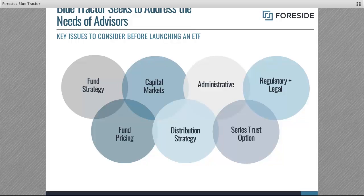And then there's a whole administrative angle: compliance, ETF trustees, accounting, legal. And again, you can build that yourself, and a lot of folks do, because if you've been in the market for a long time in the mutual fund space, you've got a lot of these nuts and bolts already in place. But if you don't, another option is to consider a series trust. These are white label firms that have built the A to Z of all the administrative requirements, and they can allow you to focus on what you do best, picking stocks and running your money, and let them handle all the administrative stuff. So that's another option as well.